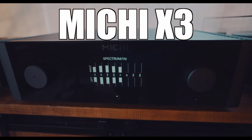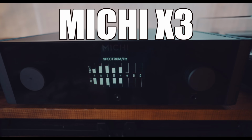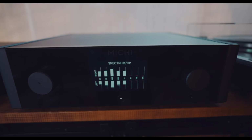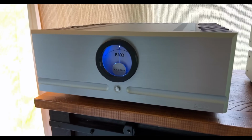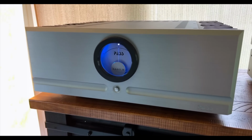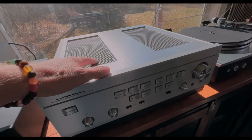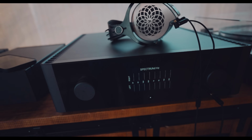And today I want to talk about a product that I've had here for the last few weeks. When it first came in, I wasn't sure about it, but slowly but surely, this thing has grown on me and attached itself to my heart. Even though I have some amazing amplification here in the form of Passlab separates, the Luxman 595 ASC, and other amps and integrateds, this Michi X3 has attached itself to my heart and soul, and I just can't disconnect it from the system.